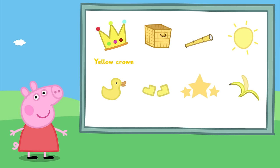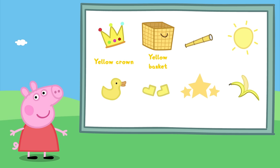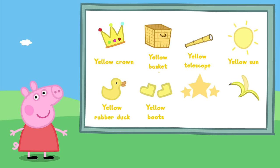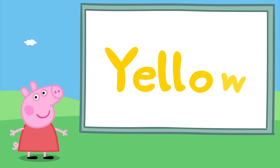Peppa. We have a yellow crown, a yellow basket, a yellow telescope, the yellow sun, a yellow rubber duck, yellow boots, yellow stars, and a yellow banana. Now, you give it a try. Can you remember all the yellow objects?